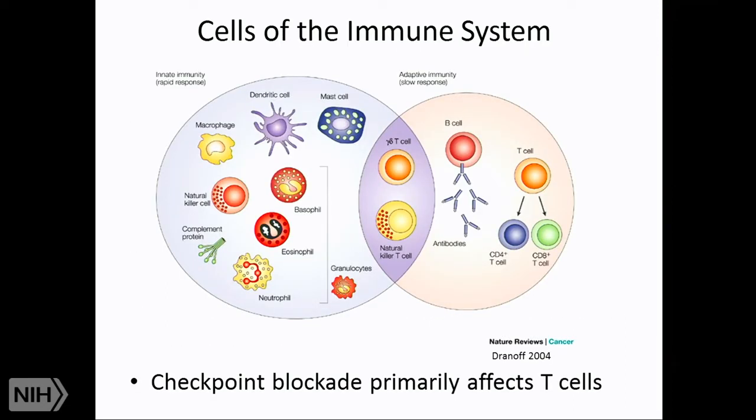So what are some of the cells of the immune system? This is kind of basic biology stuff. We've got two different immune systems. One is the innate immune system, which allows us to react very rapidly to anybody who's got a bad allergy, worried about anaphylaxis. That's part of your innate immunity. The second part of that, the anaphylaxis part, is actually the adaptive immunity. And what we think is the best way to attack cancer is actually part of the adaptive immunity, and specifically T cells. And that's what this checkpoint blockade primarily works on.